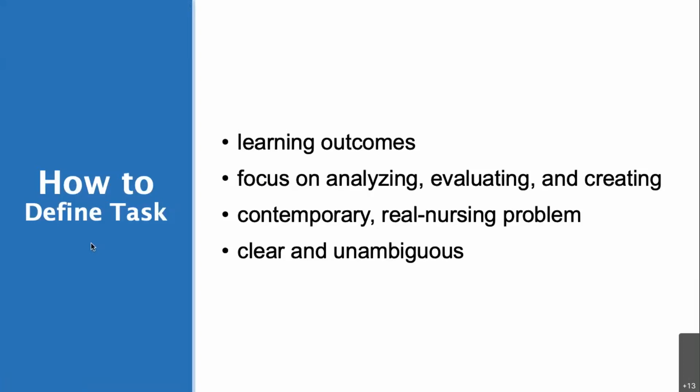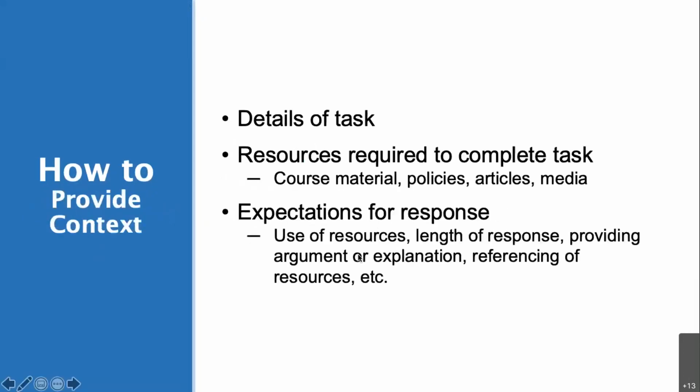So even when you're doing that, run it by another colleague, or if you have grad students, get them to look it over and make sure it's clear, and allow students to have feedback and questions right away so that if you have to adjust something to make it clear, you can. So how to provide the context.